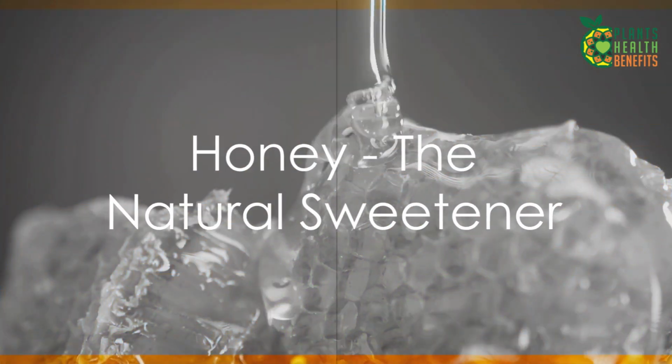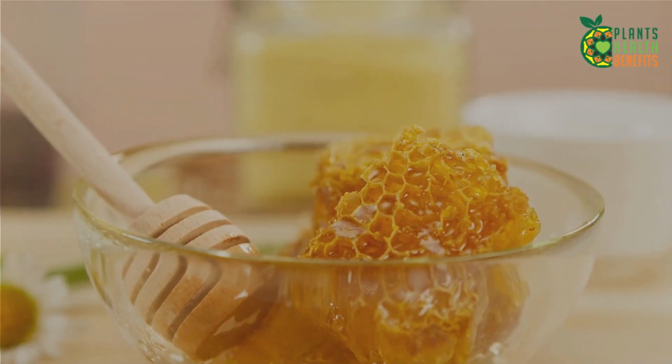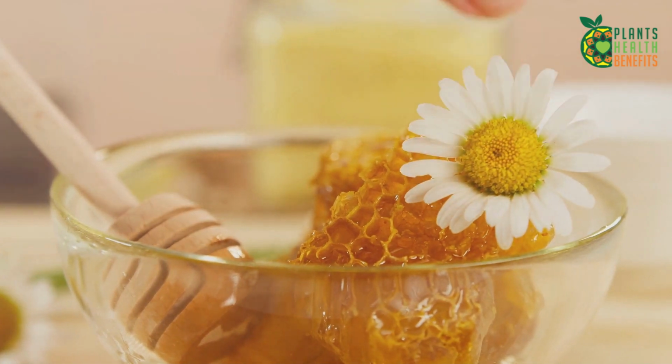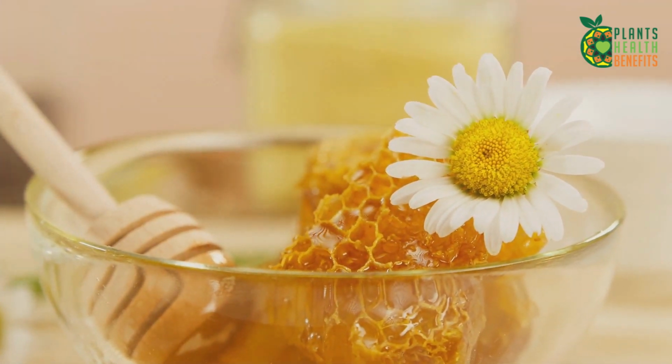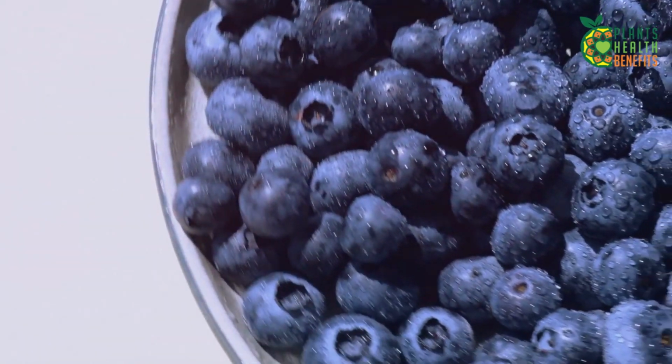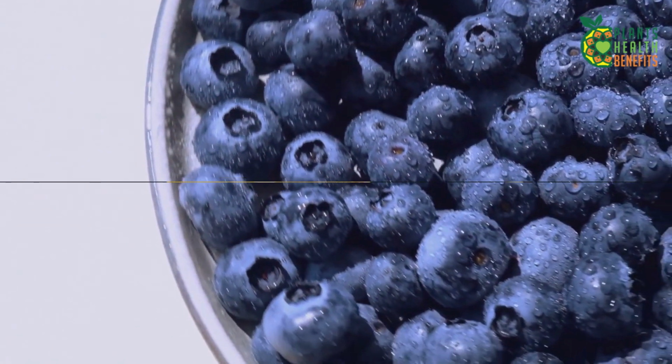Finally, we have the familiar and comforting honey. This natural sweetener is not only delicious, but also has soothing properties that can relieve a cough and soothe a sore throat. Plus, its antioxidant and antimicrobial properties can help fight off infections that might be causing these symptoms.